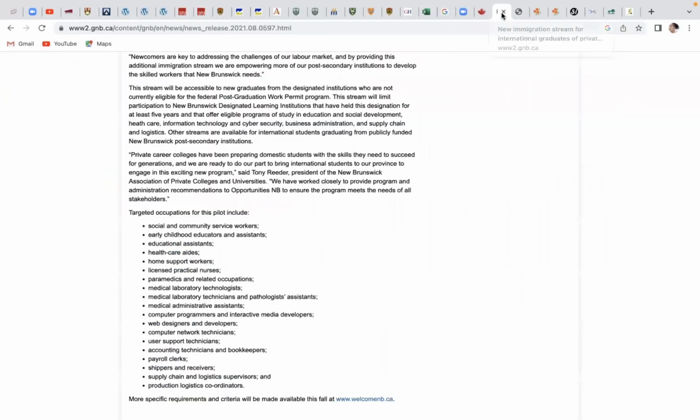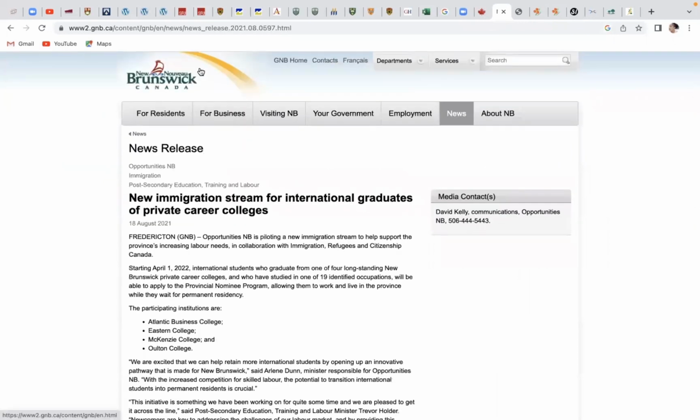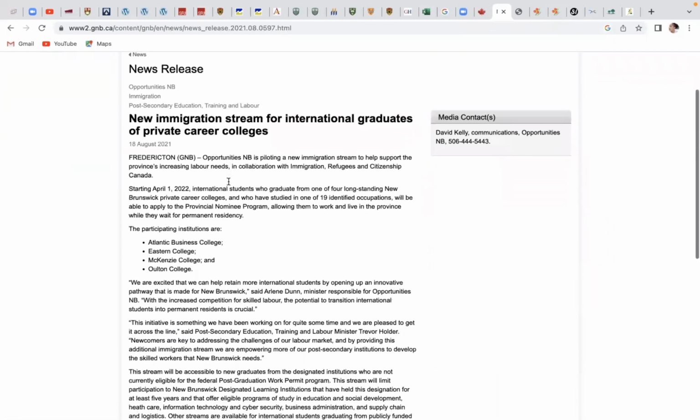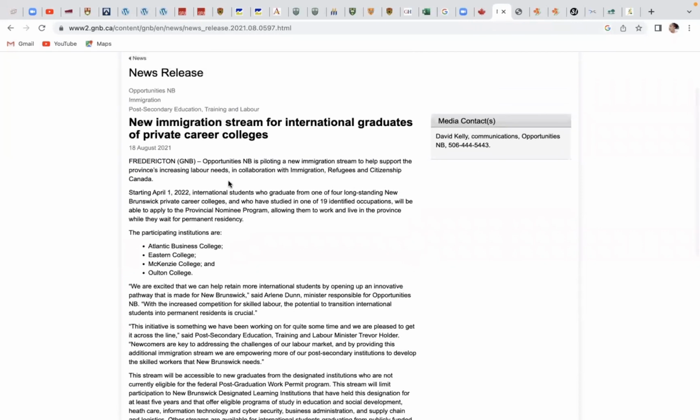So yeah, the next province now is a bonus, okay? This is for New Brunswick, okay? So for New Brunswick, you want to check. There is a new program that they have, a new immigration stream for international graduates.